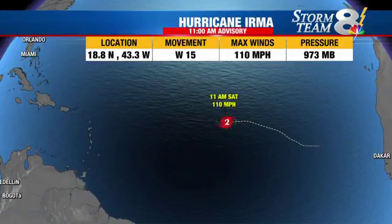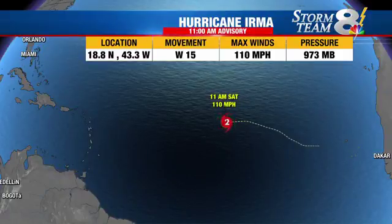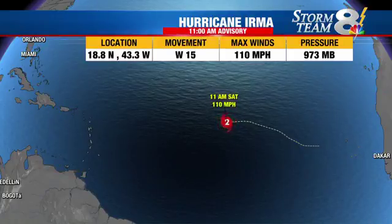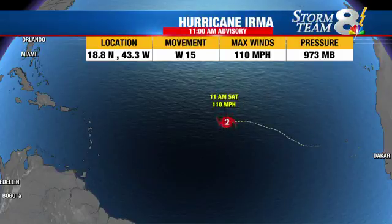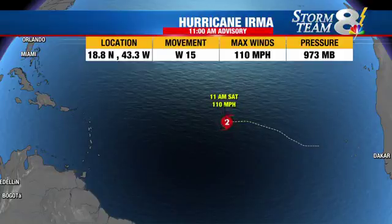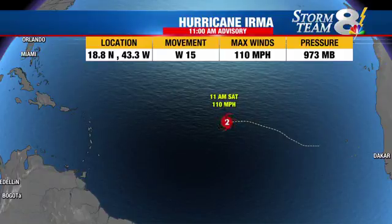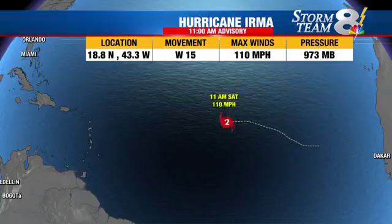So this is the 11 a.m. advisory. It literally just came down from the Hurricane Center, so we're digesting this live here. We have a movement to the west at 15, although reading the discussion, it looks like it's starting to move just south of due west. We expected it to move southwest, so it's starting to make that turn. The max winds are 110, so it has not changed in the last 6 hours. It is still a strong Category 2 hurricane.